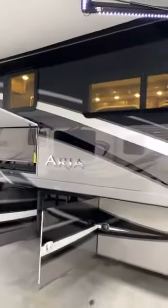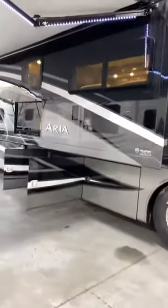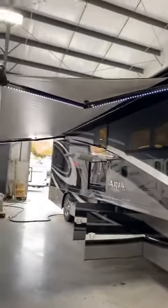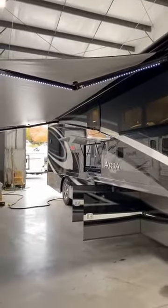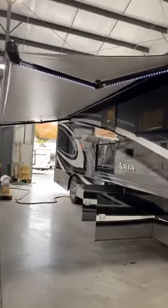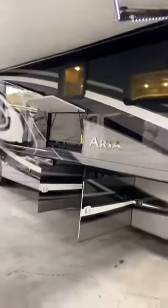As you can see, it has that gray and white exterior. This is Sikkens paint, so it's the same kind of paint that they use on Mercedes. It looks amazing, and you guys have to see it in person to see how good it looks. You can see the awning lights. The arms are actually outlined with the LED lights, so it's really great for nighttime, especially whenever you guys are sitting outside or anything like that. It really does give you some nice light, but it's not too bright.